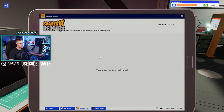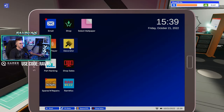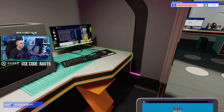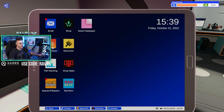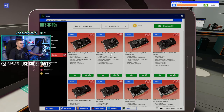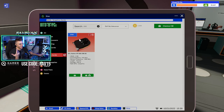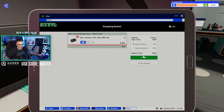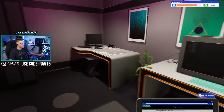Okay. I think there's also another site where you can buy, like an eBay sort of, used parts, I believe. RamWiz, what is that? Oh, it tells you all that stuff. Okay. So I kind of just need to go buy that graphics card, I think. Let me see. 280. Oh, there it is. $155, honestly, not bad at all. Let's just do that. Okay, so that will stay in our basket. We'll worry about that here in a second.